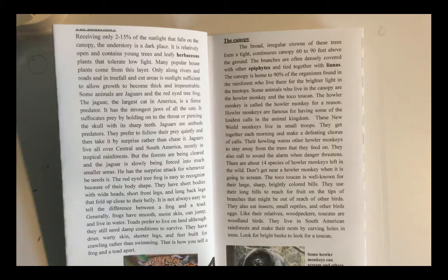The red-eyed tree frog is easy to recognize because of their body shape. They have short bodies with wide heads, short front legs, and long back legs that fold up close to their belly. It is not always easy to tell the difference between a frog and a toad.